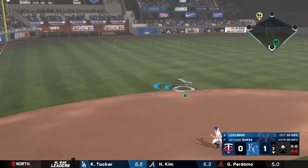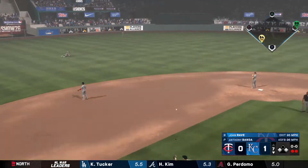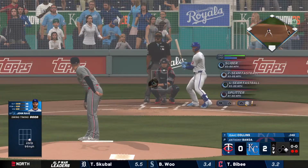Hard grounder into the outfield for a knock. Rounds third, headed for the plate. Here comes the throw. He's safe as he gets his hand in. It's 2-0. Back to the top of the order now.